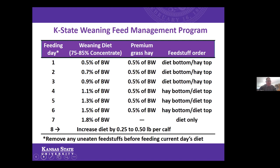And we also use a similar protocol just for feedlot receiving. And it's always worked fairly well for us, especially on highly stressed calves. And so this is essentially a 7-day program that looks at the first week of these calves being on feed. And if we keep in mind that the intakes are going to be somewhere between 1 to 1.5% of body weight, here we're working with a total dry matter intake of 1% of body weight on a dry matter basis.